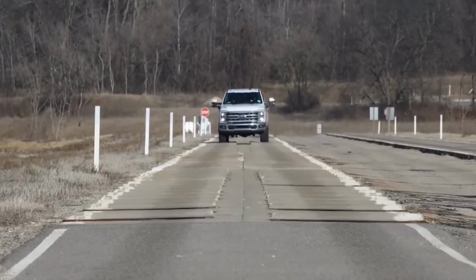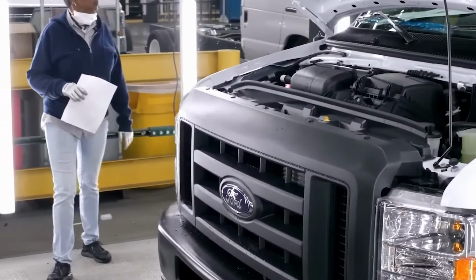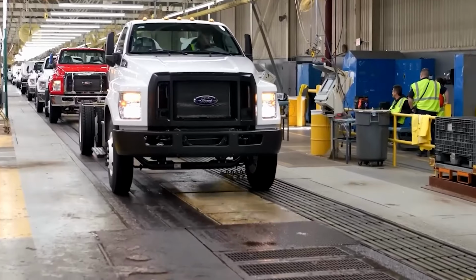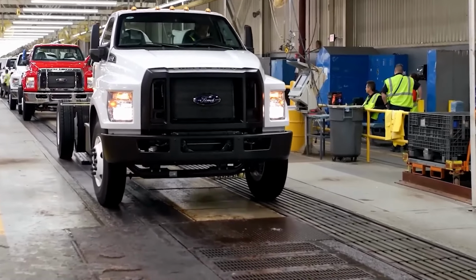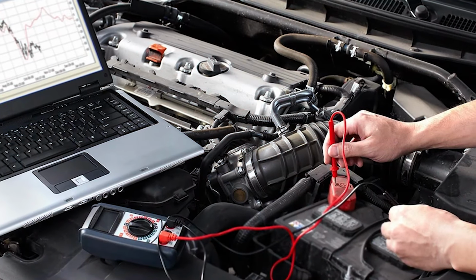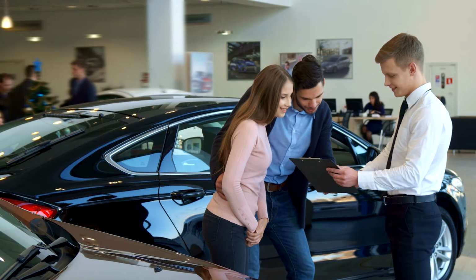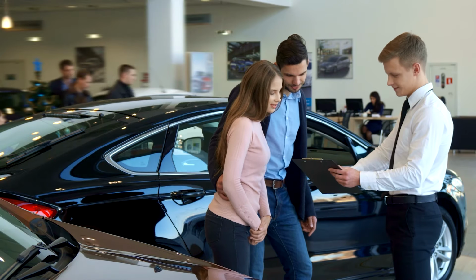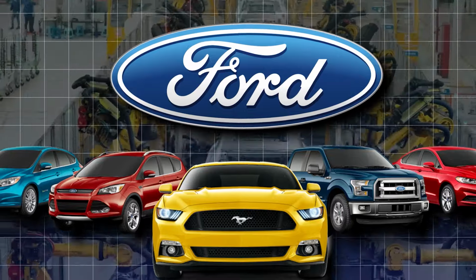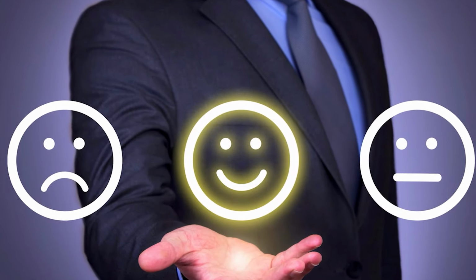If any issues are identified during inspections, the vehicle is sent to designated repair stations where trained technicians address these problems. Once repairs are completed, the vehicle is subjected to re-inspection to verify that all issues have been resolved satisfactorily. Upon successful completion of inspections and repairs, a final approval is granted before the vehicle is prepared for shipment to dealerships or customers. This comprehensive inspection process not only ensures that each Ford vehicle adheres to high-quality standards, but also enhances overall safety and customer satisfaction.